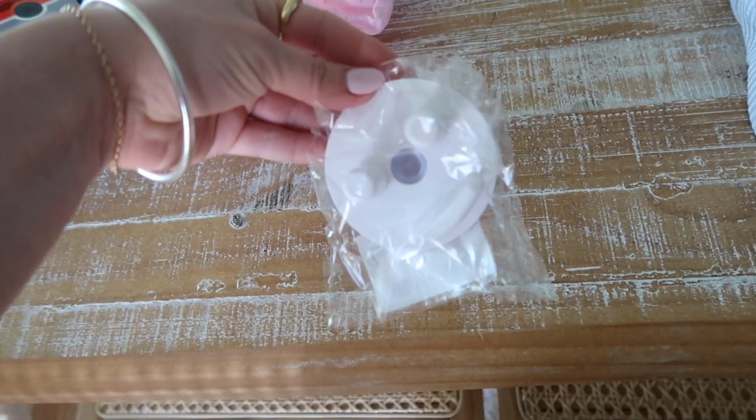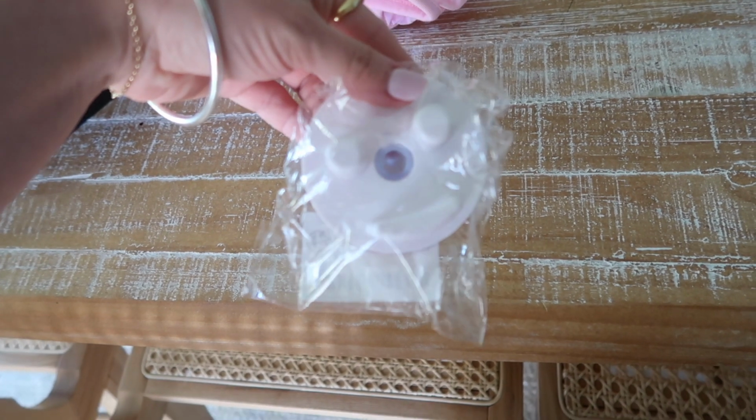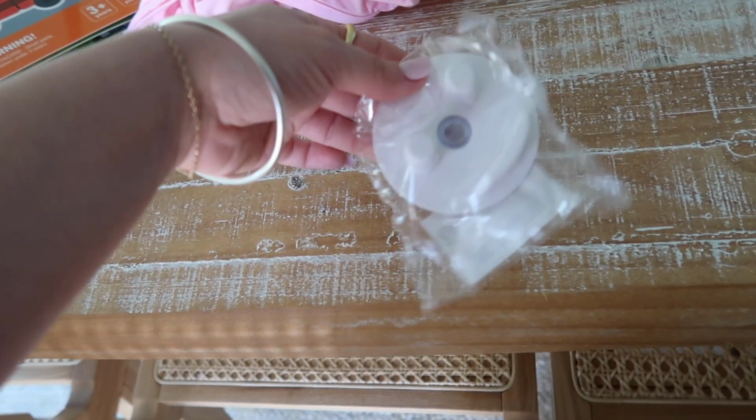This is for the Scrub Daddy. You just suction it onto your sink and then your Scrub Daddy can dry and hang out there. It's a little creepy, but I thought my husband would like it.